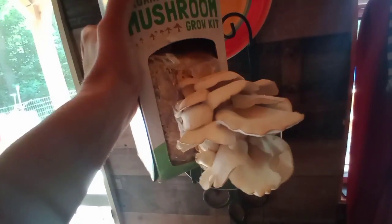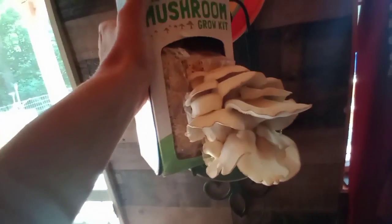Check this out, you guys. This is after 2 days of growth. I harvested some yesterday, and I will be harvesting all of these today to see if I can get another batch. Yeah, there's going to be many meals out of this. It's going to be fried oyster mushrooms today. Oh my gosh.